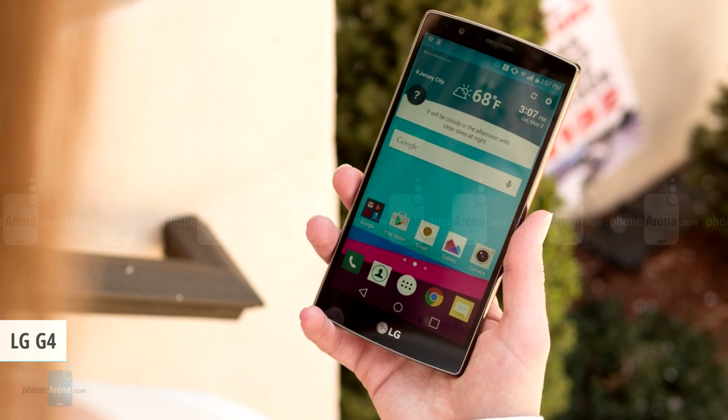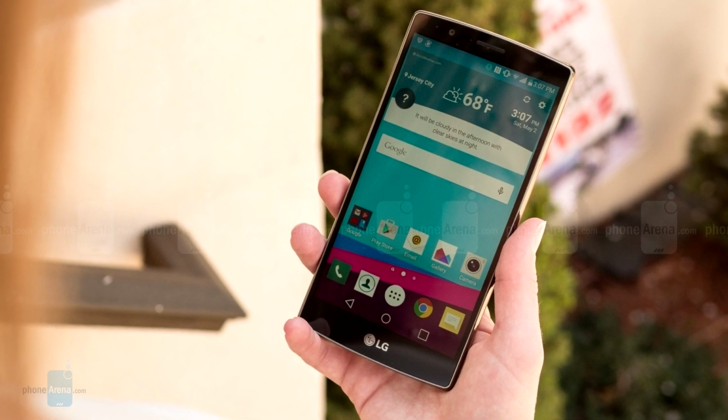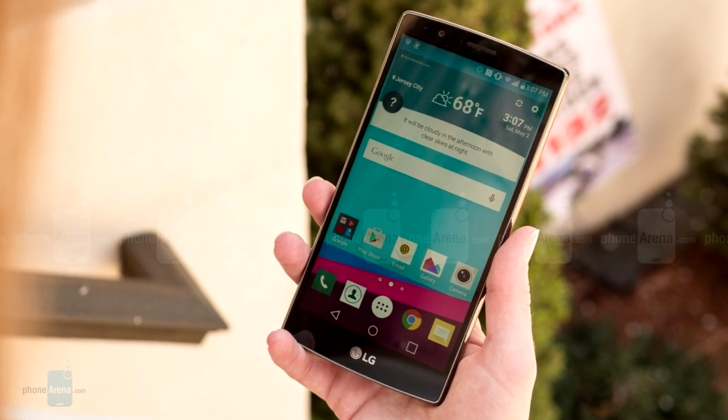LG is the first from the name brands to put an 8 megapixel frontal camera in its annual G4 flagship, but that's not all, as we get a 16 megapixel rear camera full of innovative technology like a 3-axis optical image stabilization, a color spectrum sensor, and more.